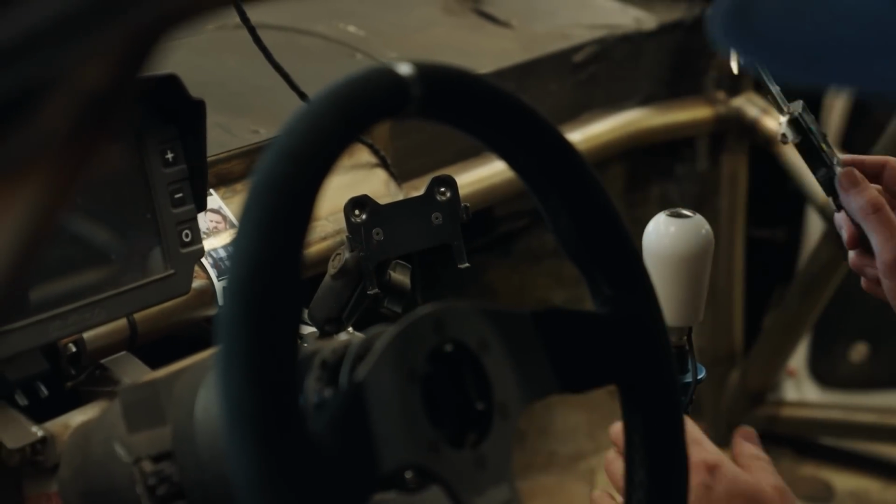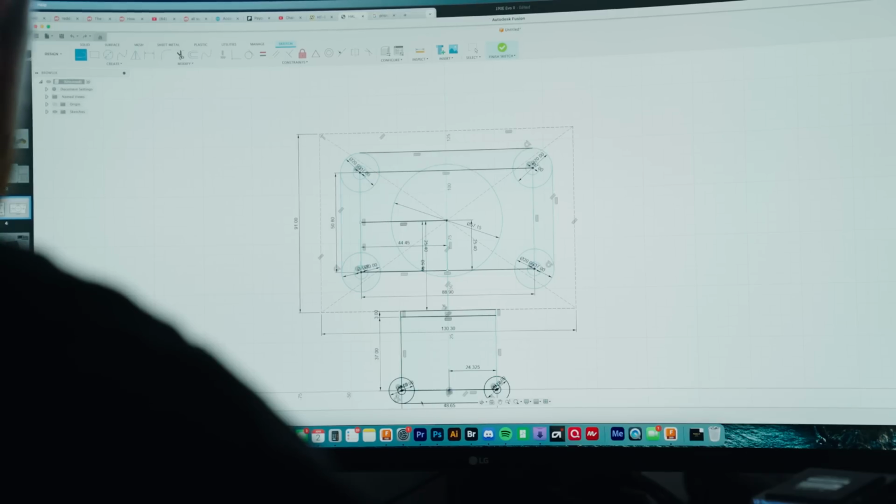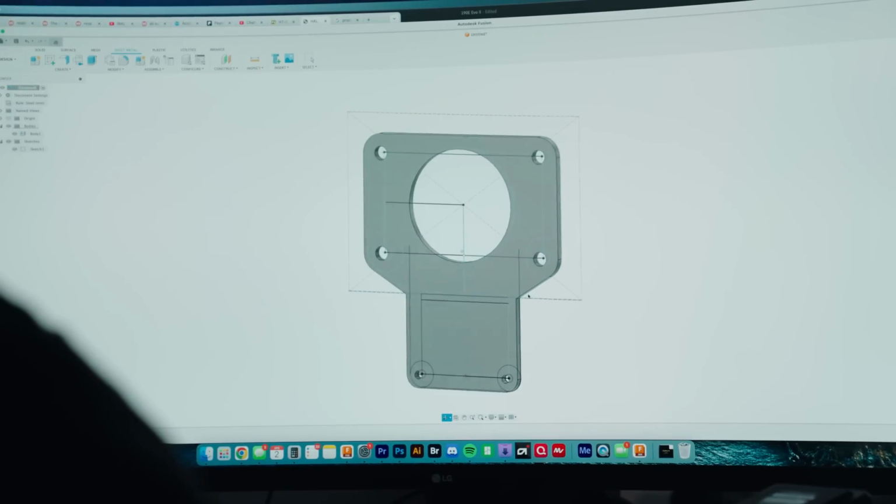My thought is to relocate the pad to the same mount that holds my AiM Solo. It's right in my line of sight, it's reachable by hand even when I'm strapped in, and this should be doable with just a simple bracket.